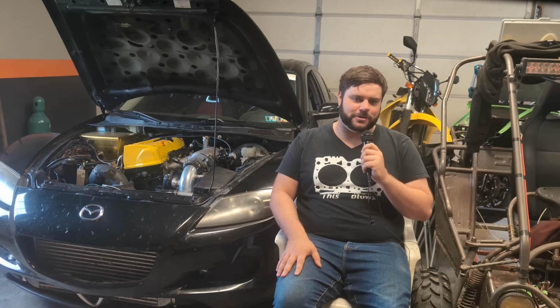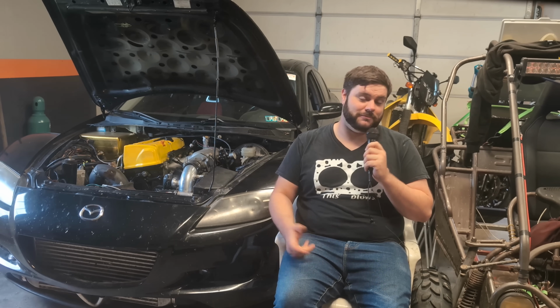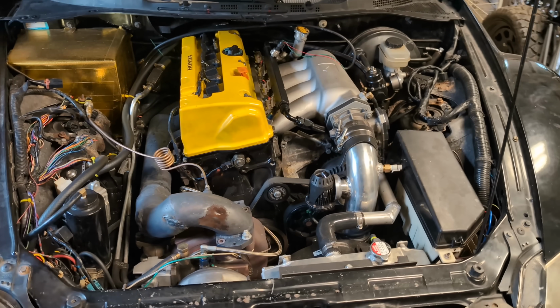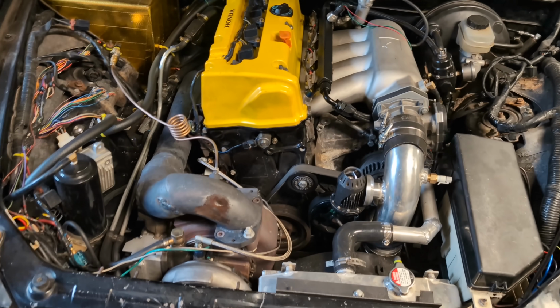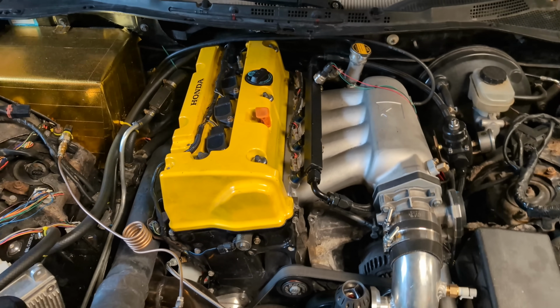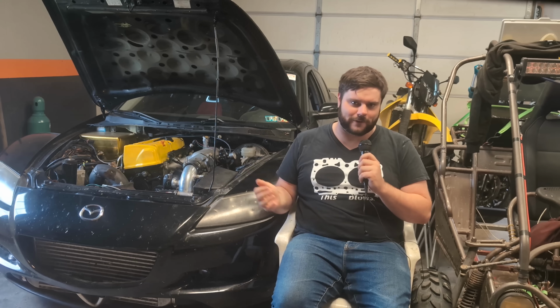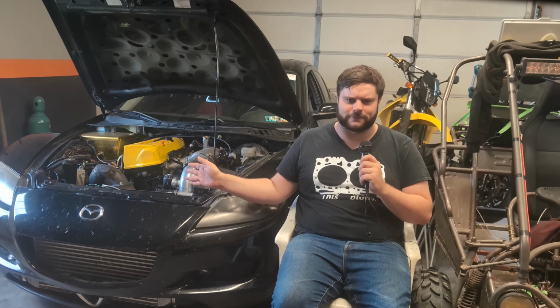Also, for anyone who follows me, yes, I case-swapped an RX-8, and this is probably the first you're seeing of it. Surprise! So, what's next for this setup? Honestly, I'm not quite sure. Right now, I'm only pushing around 16 pounds of boost. This car has given me a good bit of trouble, so I haven't really felt comfortable turning it up until recently, and this setup is just begging for more boost.